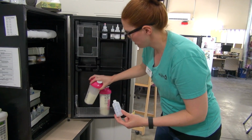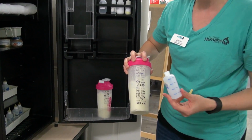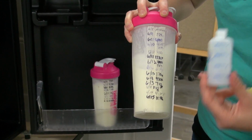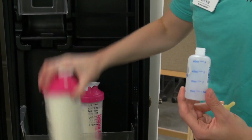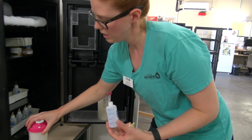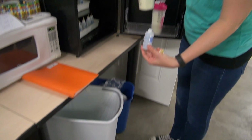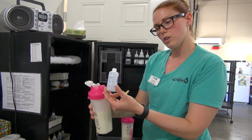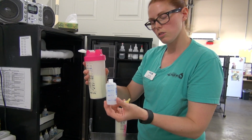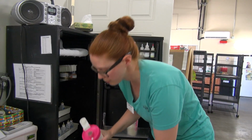And then I grab my formula, check the date and time. It's only good for 24 hours once it's made, so I want to make sure that it's still good, which this one is. Give it a little bit of a shake. Open up the top. And then we always have trash cans right below the refrigerator because we don't touch the top of the shaker bottle to this bottle for disease control. So it's really hard to pour it without spilling it. So I'm probably going to spill a little bit.